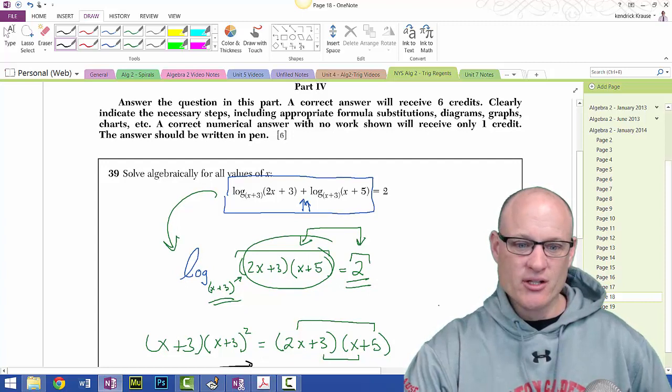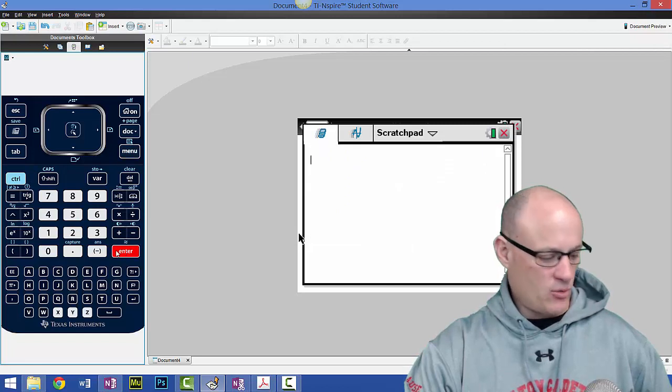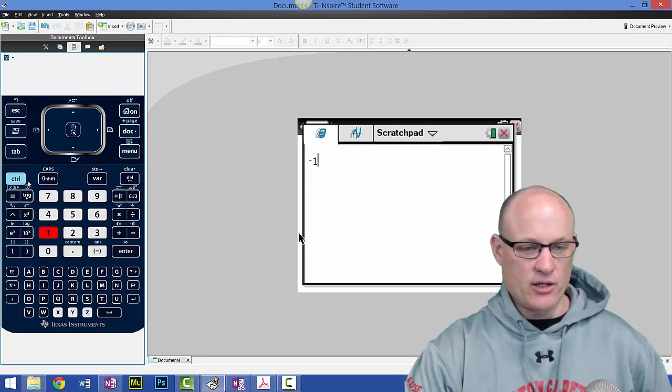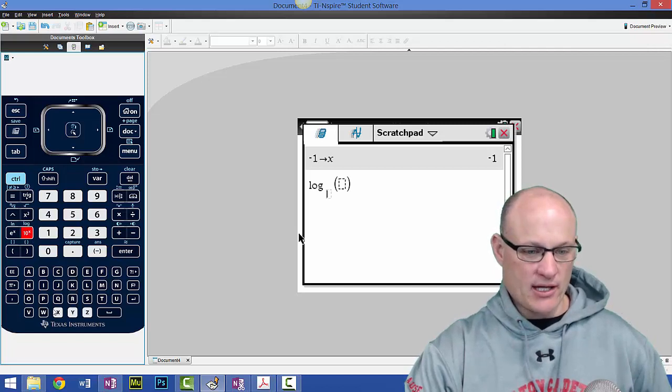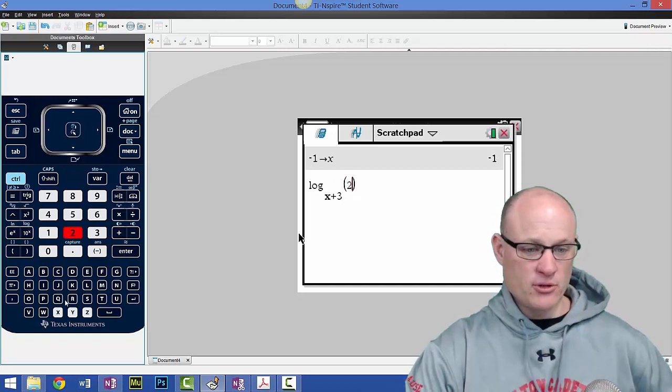Check your answers. Type all of this in. So first thing we're going to do is come over to our calculator. We're going to clear out everything so we make a nice fresh graph. One of my answers was negative 1, so I'll take negative 1 and store it into x. Now, this is obnoxious, you have to do this once. Log, and then it was x plus 3. And this was 2x plus 3. 2x plus 3. Plus log.